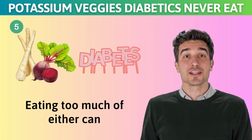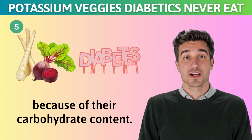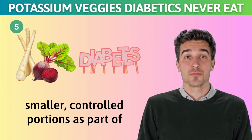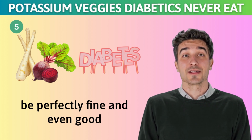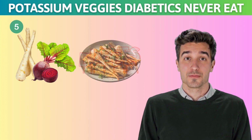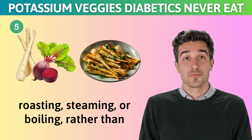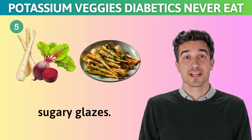Eating too much of either can lead to higher blood sugar levels because of their carbohydrate content. But if you include them in smaller, controlled portions as part of a well-rounded meal, that can be perfectly fine and even good for you because of all the nutrients they offer. Safer ways to prepare them include roasting, steaming, or boiling, rather than frying them or coating them in sugary glazes.